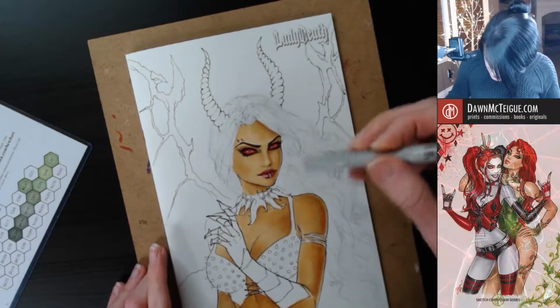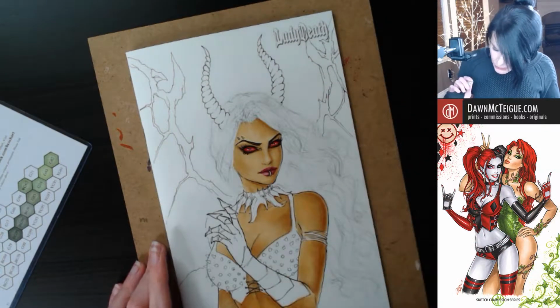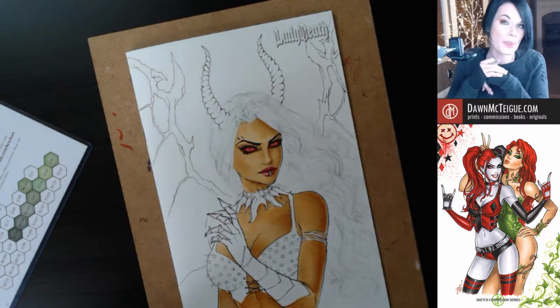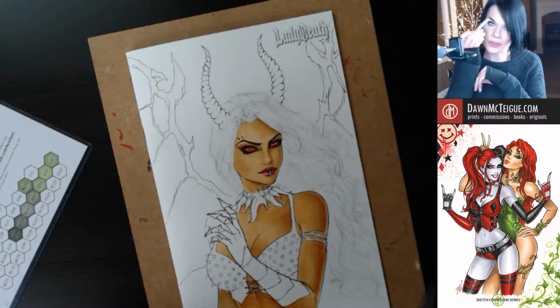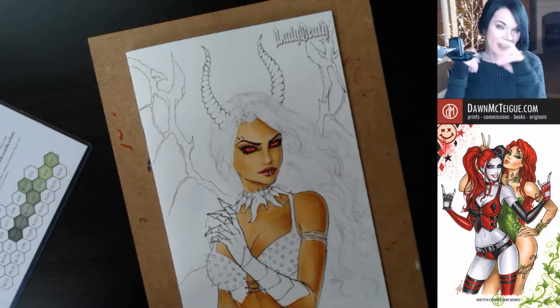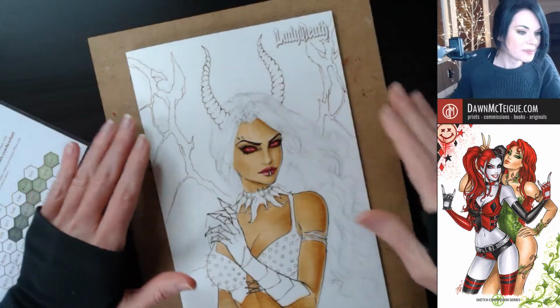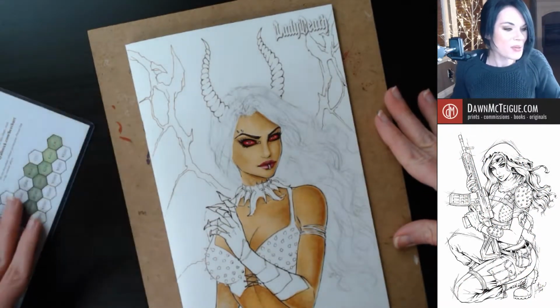I'm gonna wait on doing the line art for her eyes because I did like Kylie's suggestion of possibly using some colored pencil for eyeshadow. So if I do that, I would want to do the black line, like my final black line, at the very end. So I'm gonna leave that till the end. Oh, that's cool, Mystery.